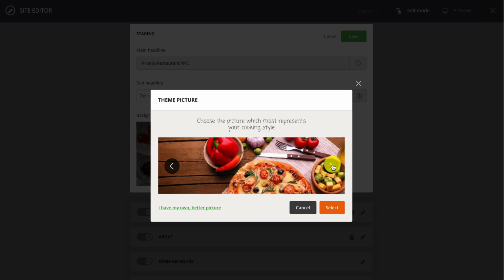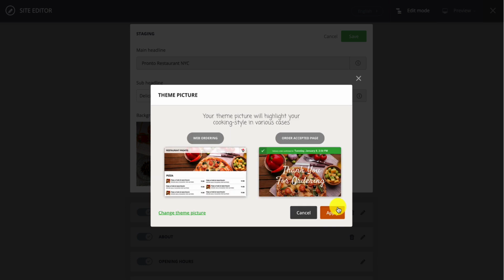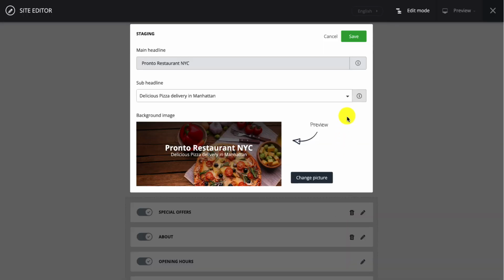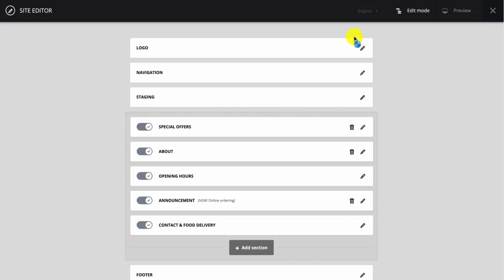Once restaurant owners have made their selection, they need to click on Select and then apply their changes. Restaurant owners need to click the Save button to move on to the next section. The website's logo, navigation, and staging area are mandatory and cannot be removed or rearranged. There are some additional sections of the restaurant website which can be added, deleted, or rearranged.